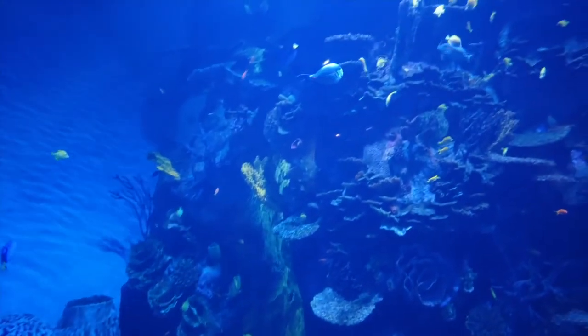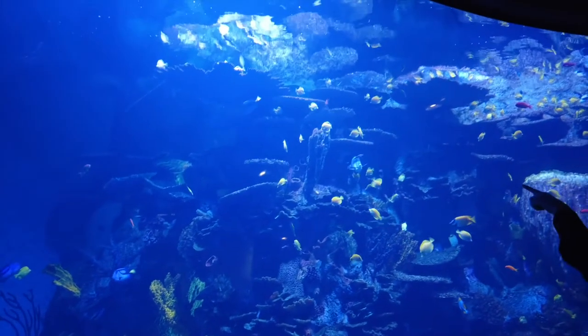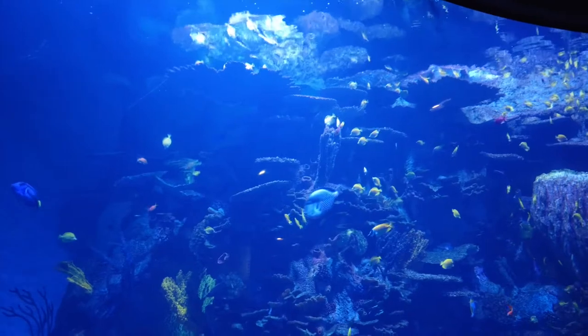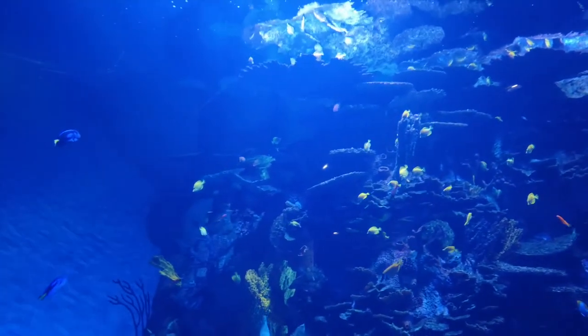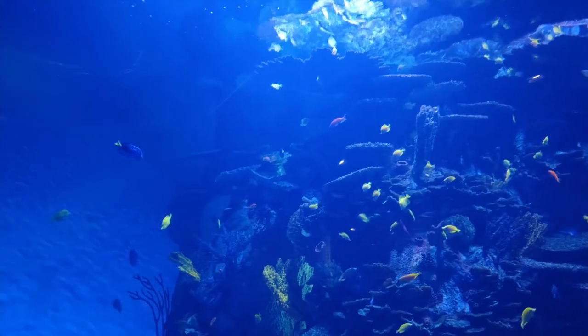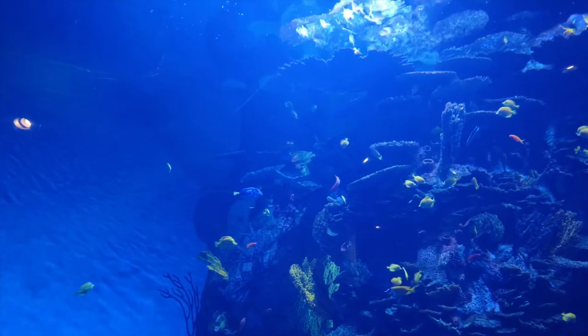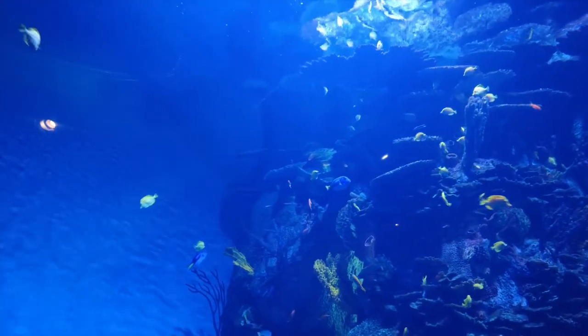This fish tank actually reminds us, we had a saltwater fish tank. The boys, when they were teenagers, wanted a saltwater tank, and we had some yellow tangs, and one of them was a little blue one. We called it the Dory fish, and we also had a couple clown fish. And we had a few corals. Ours are never this big. No, ours are not that big.